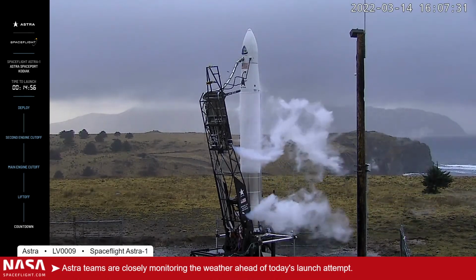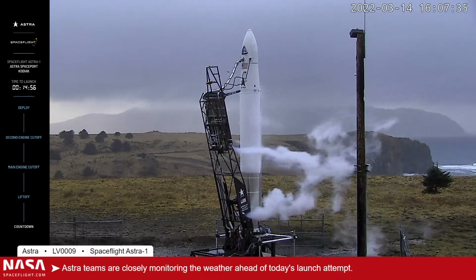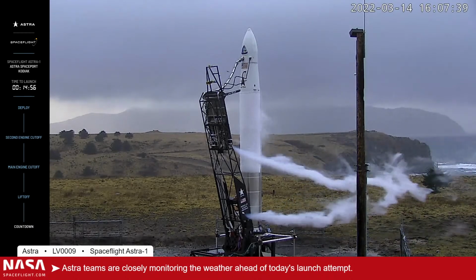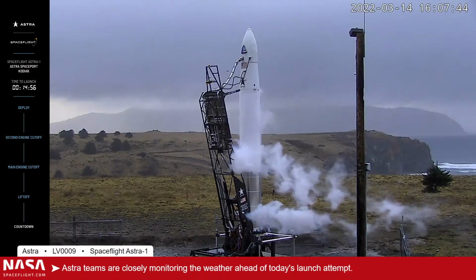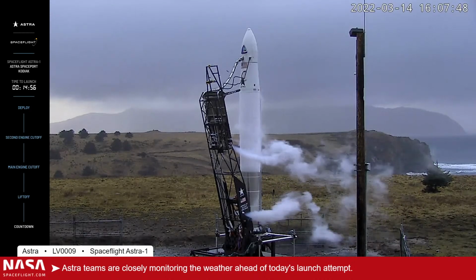Pacific time. And we'll stay tuned on updates as the teams look at their weather data and determine if a launch attempt is viable today. But again, in a hold at just about T-minus 15 minutes due to weather. We'll keep you updated as more info comes in. Meanwhile, we can keep taking some questions while we wait for further updates.